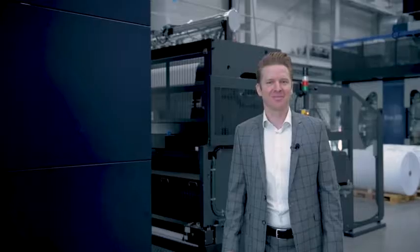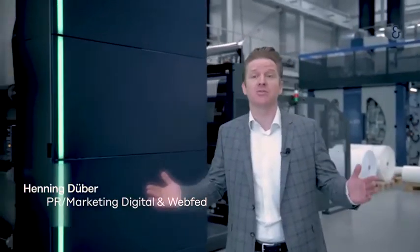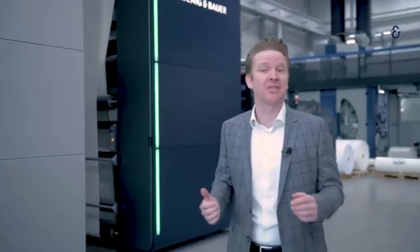Decor is the keyword for the König & Bauer RotaJet, which you can already see in the background. It is not only decor, also packaging, folding boxes, decorations or books. Our RotaJet can be used for various products in industrial digital printing. But what is the secret behind this press?